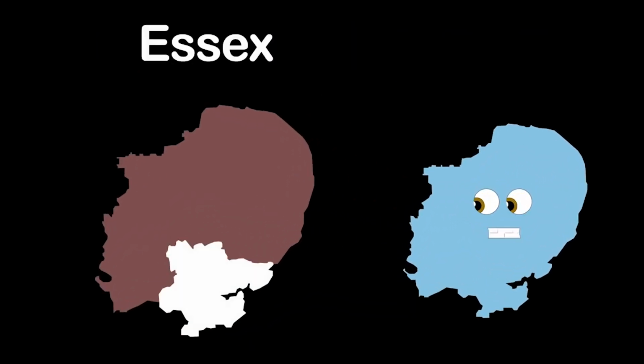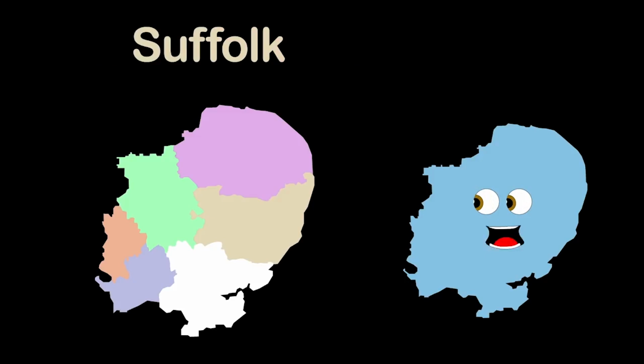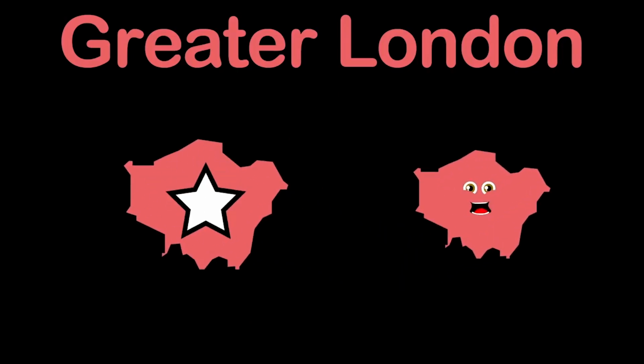Here is Essex, and Hertfordshire, and Bedfordshire. Here's Cambridgeshire, Norfolk, and Suffolk right there. I'm Greater London, a region you can see. Also the capital of England and the UK.